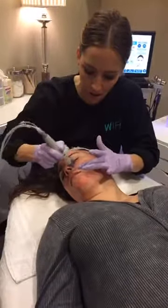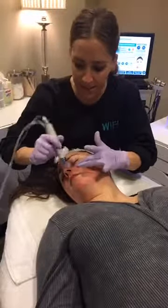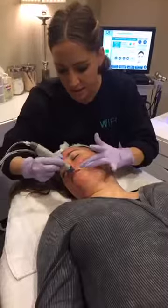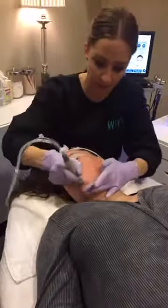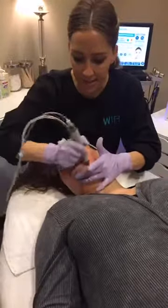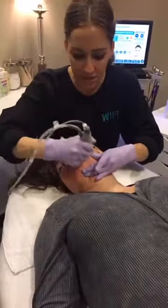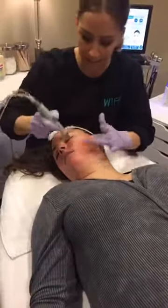So the second step in this Hydrafacial, which we're about to get to, is applying a chemical peel. And there's no downtime to this chemical peel. It's a combination of glycolic and salicylic acids, and there are different strengths that I can choose from depending on your skin type.